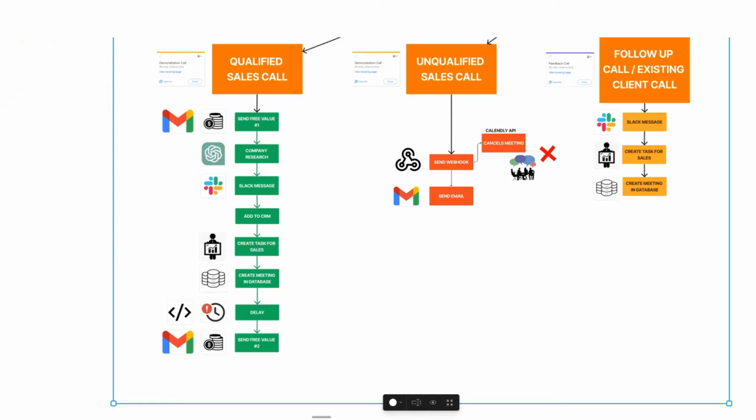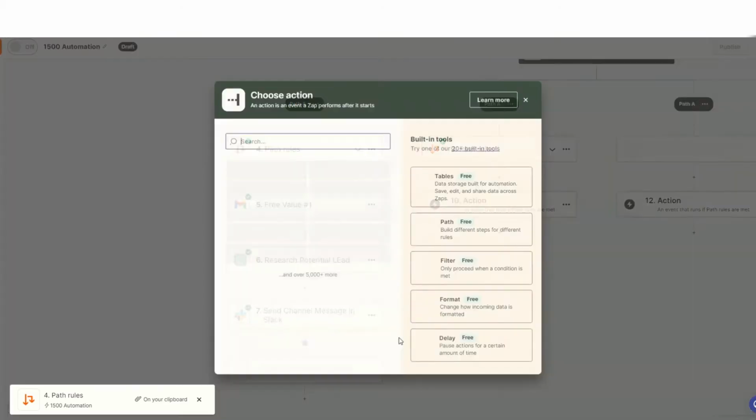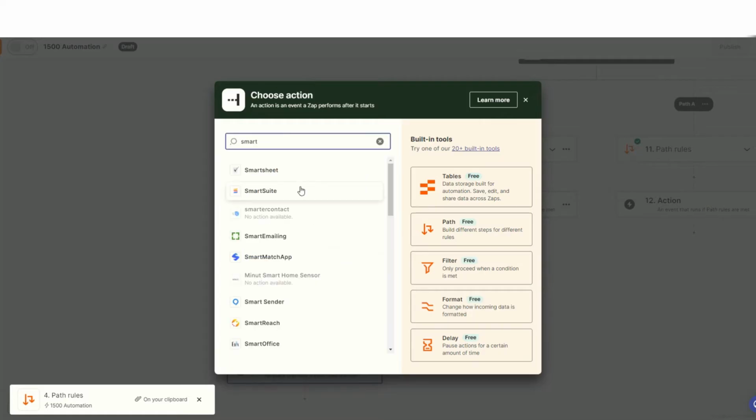Let's move over to the next step, which is actually adding them to your CRM. Now, most CRMs work as a database, so all we're going to do is add it to the database. Like I said, for this example, we're going to use SmartSuite. It doesn't really matter what you're doing though.